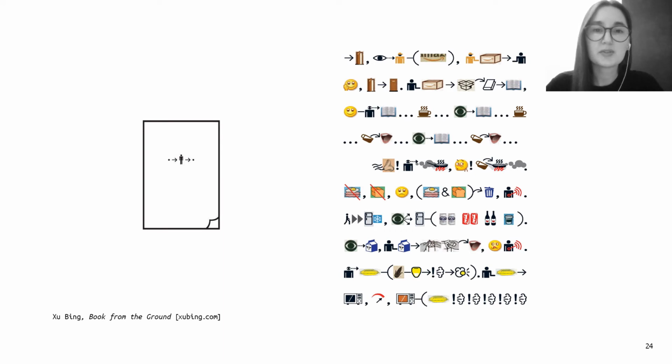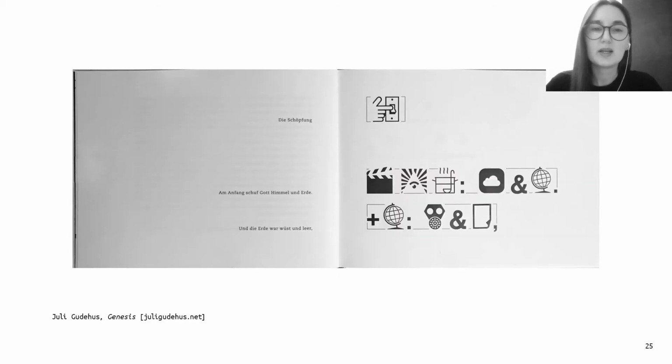With the emergence of emojis, they became very popular not only as a supplement to the text, but became a text itself. One example is Book from the Ground, which is written in emoticons, where you can still see the punctuation marks which serve their conventional role. As well as in this beautiful example, the book Genesis, where the biblical creation story was translated into pictograms, symbols, and logos.